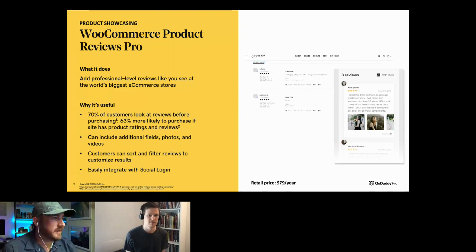Yeah, and then to piggyback on that, they can then sort and filter by those sorts of things. They can decide, I want to see reviews with photos, or reviews that tell whether the true to size value was filled in or not. So you can narrow down exactly what it is that you're looking for within the reviews as well. And then I'll also point out here at the bottom, we noted that it integrates with a number of other extensions as well. Social login is one that we don't really get into in this presentation, but it allows folks to log in with their social media accounts, and that just makes it even faster for customers to come back and leave reviews and build that social proof for your products.